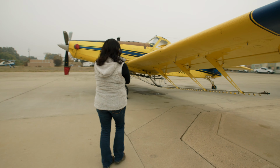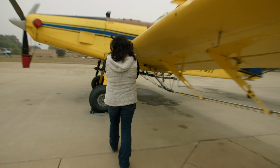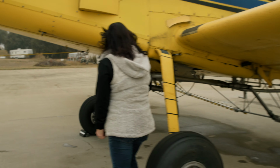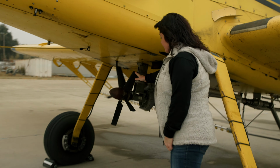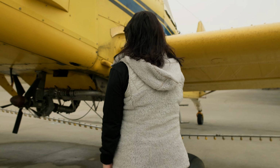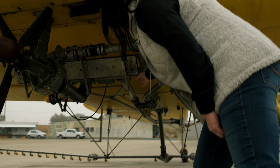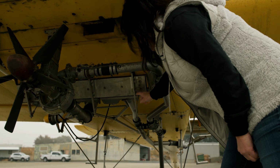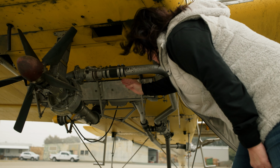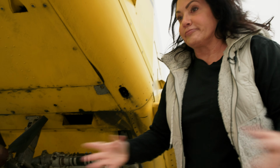The whole spray booms and spray system, which is the booms, and this is the pump for the spray system. That comes off, and then the spreader gets hooked on to this right below this gate box here. So this is called the gate box, and that's where once the spreader's hooked on, the seed or the fertilizer comes through there, goes through that spreader, and then it basically spreads it out.